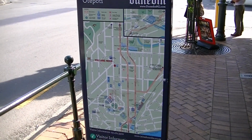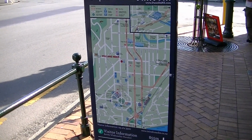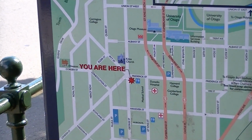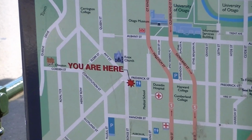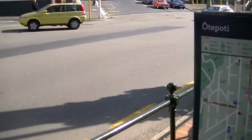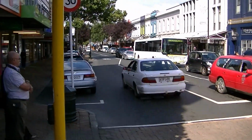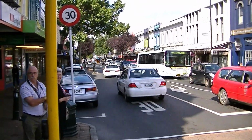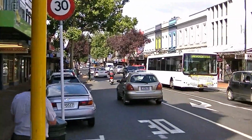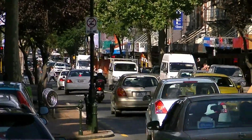Here, as you can see on the map, we'll just put it here. And I'll just go down the bottom of the street. So you see here this text, this is George Street, all the way down to the center. This is all the shopping street of Dunedin.